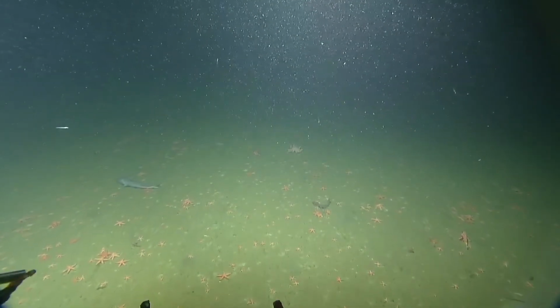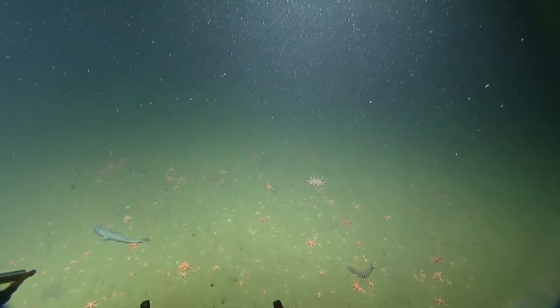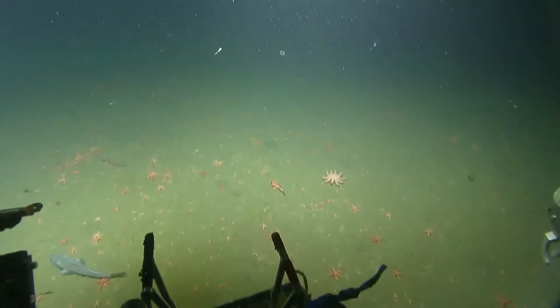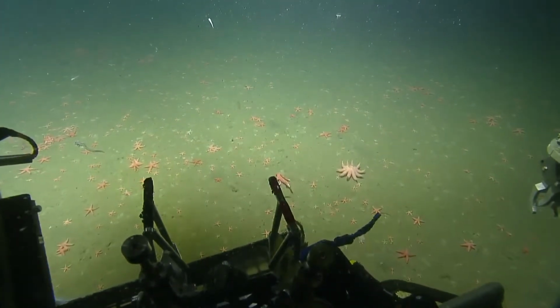Locating these bubble streams on the seafloor. It's our first Rathbunaster. I haven't seen that guy. Oh, okay, great big one. A lot more legs.